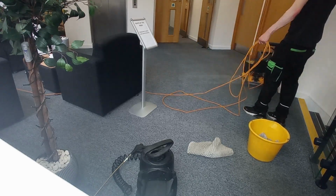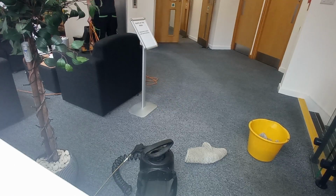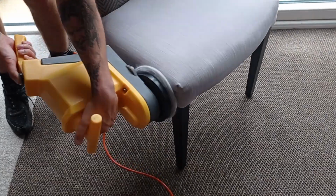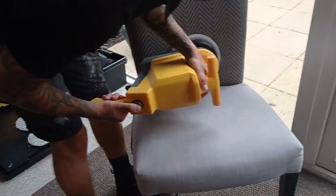If you're not using this method though, it really comes down to the process that they use. It can take anything from a couple of hours to a few days for carpets to dry, but it shouldn't take days, and that is the biggest thing.